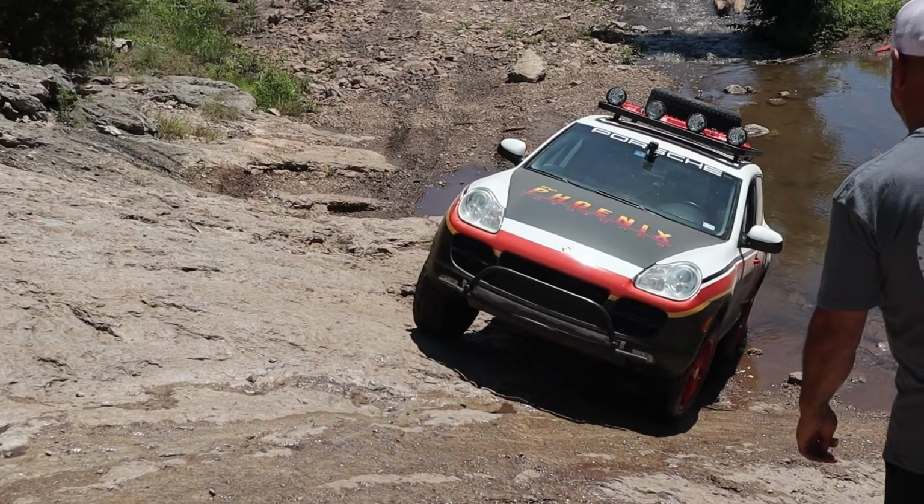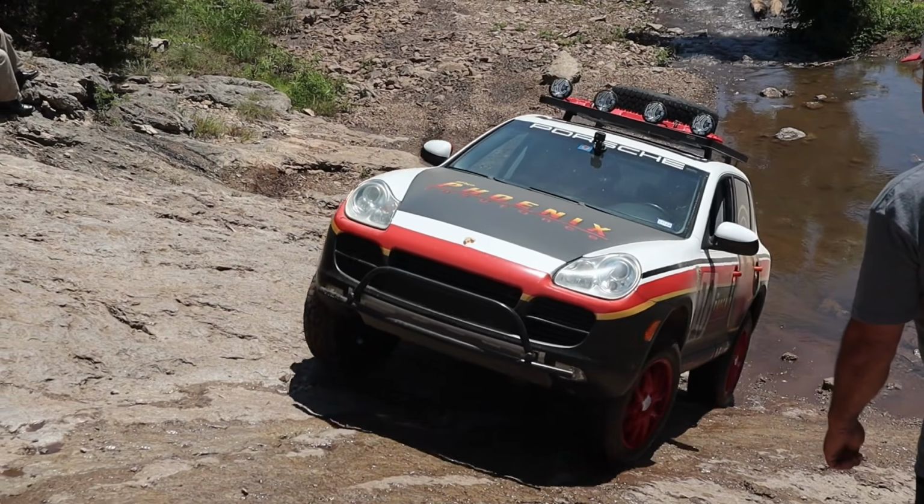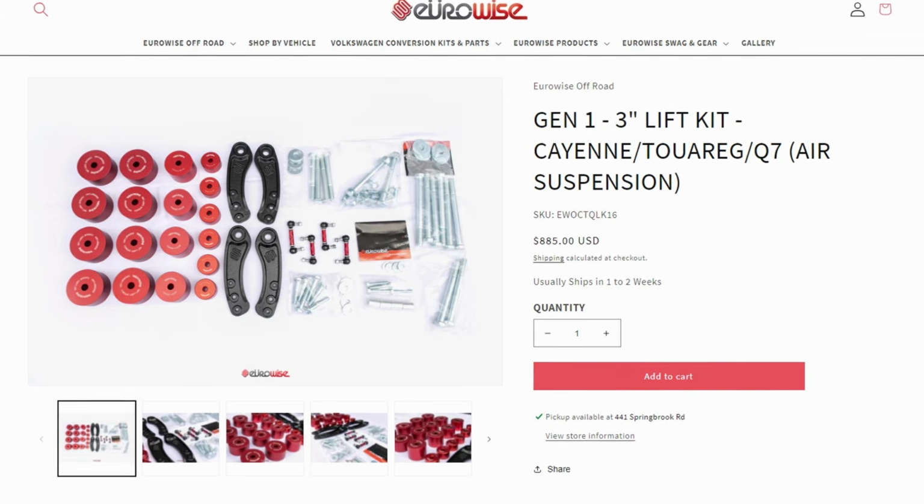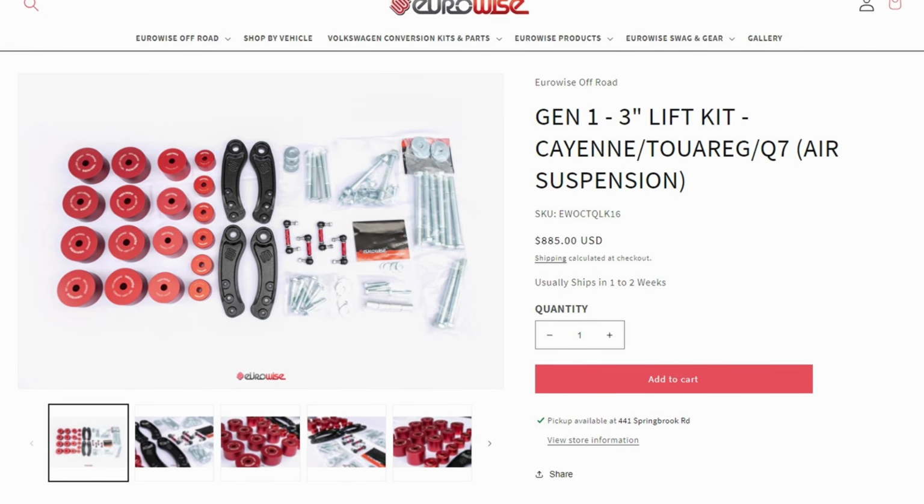There are more and more parts available for these cars every day, it seems. When we started building these with our Cayenne S, it was not easy to find Porsche-specific parts. But now with Eurowise, they supply so many parts, and this is not a Eurowise commercial. It just seems that they have the best options out there. I was looking before we made this video, and a lift for an air suspension is under $1,000. For a steel suspension, it's a little bit less than that.